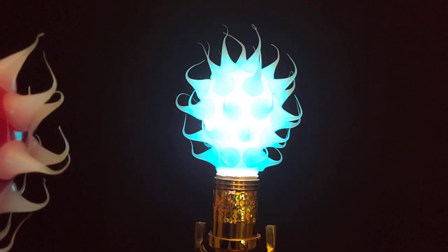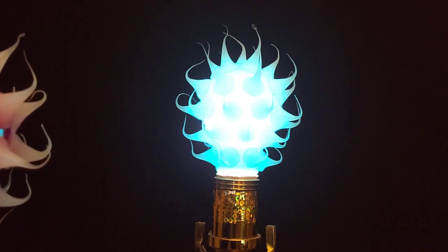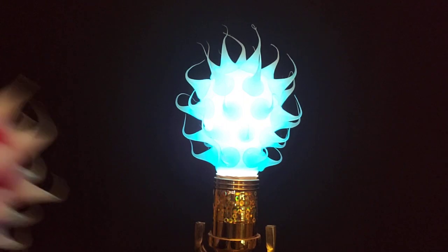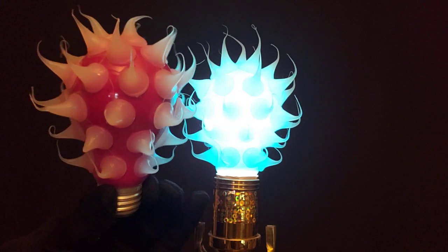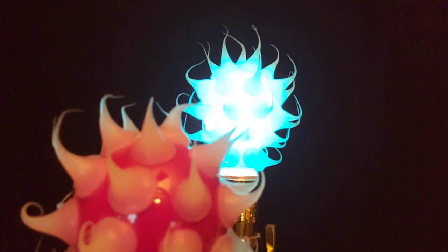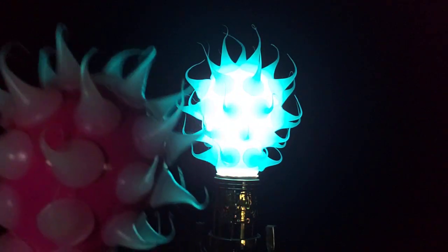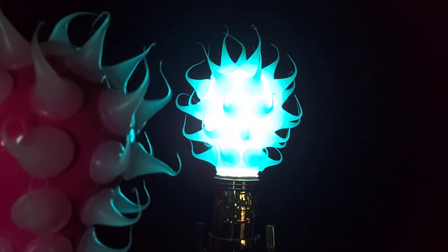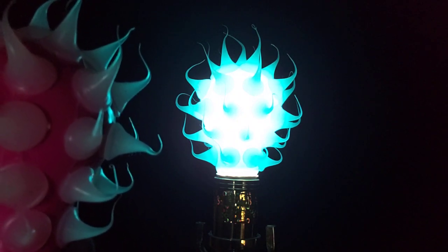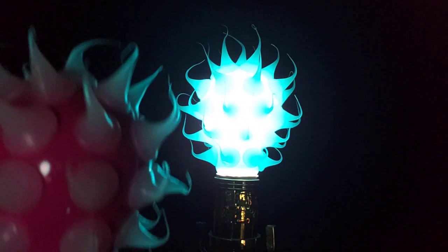Now, back in the 90s, they cost about $8 each. And they are now worth up to $40 each bulb. So they are a standard size light bulb, and they come in different colors, such as blue, pink, green, and then sometimes rainbow colors.